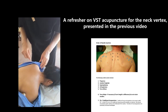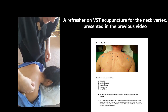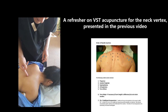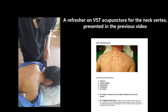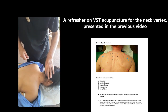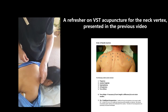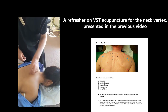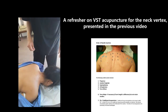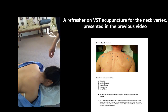So for the VST Vertex, we needled along the trapezius, levator scapula, infraspinatus, teres minor, subscapularis, and for arm length difference, teres major. And then, of course, you can always do the traditional acupuncture points. We like to do GB20 and GB21, the urinary bladder point lines, small intestine lines, so you can incorporate VST with traditional acupuncture points.